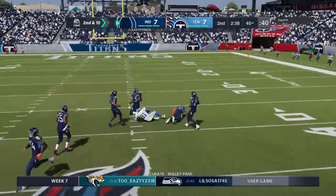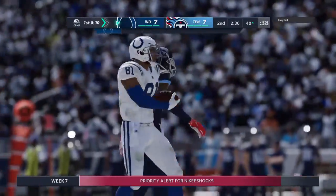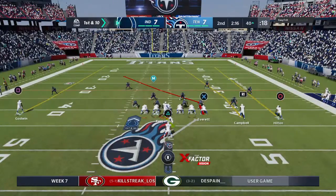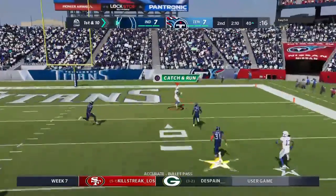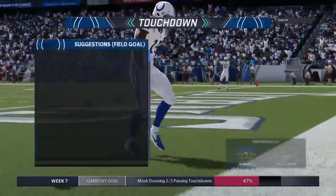And they've got it well across midfield down to the 40 before it's all said and done. That one covers 24 yards. It's a 1st down. They don't need to run another play here before the 2-minute warning. Let's see if they do it anyway. Looking for Campbell downfield. And he's got his target. It's caught for a Colts touchdown.